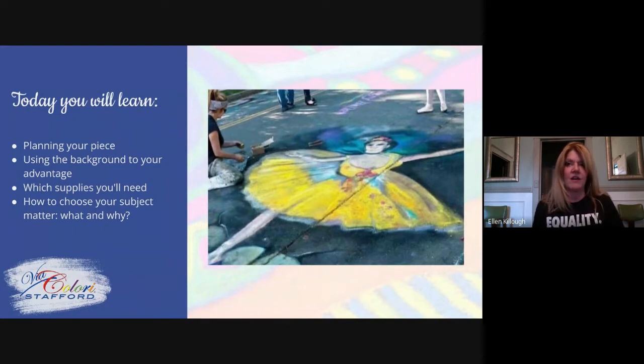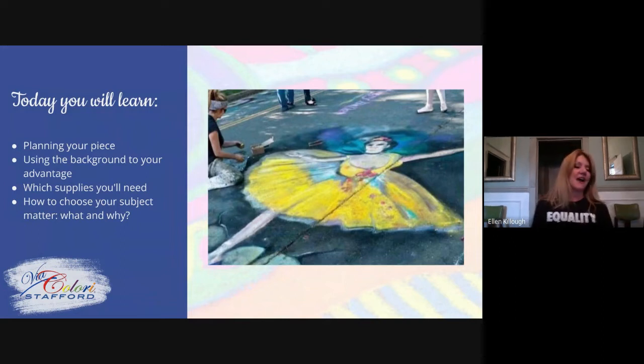So today we're going to work on a few things. Planning your piece of work from start to finish, using the background to your advantage, everything to make you feel comfortable, and to spend your energy on the visual part of your art and presenting and performing your art, that will help you have a good time and relate to the public. We'll cover the supplies you need, how to choose your subject matter, what to compare your style to, and why. I'll talk a little bit about what I like to do and why as we go along. And hopefully you'll get something out of it. So next slide.